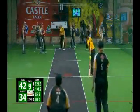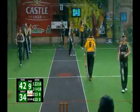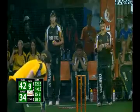Straight away the length gets changed slightly flatter, skidding on, well bowled. Good call from the Australians. They're not panicking. They know when to run. They know when not to run. That's a great call to stay.